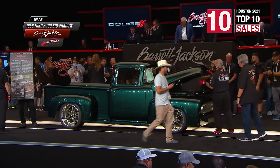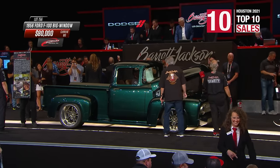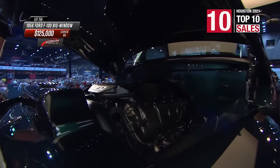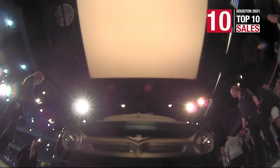Well, here's the mighty Coyote, which is kind of a new thing to the world of Ford swappers. I'm loving this. It used to be you put a 302 or something like that in here, but that's the Coyote twin cam, four valves. Let's have a look at the chassis cam underneath this beautiful Resto-Mod.